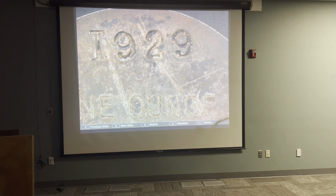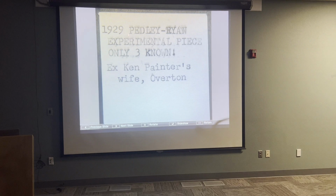But the 1929, you can see the toning down in the letters. It looks like it matches the kind of toning you see down here. So I'm sure it has been there for a long time. It wasn't added later. This is the card that came with it. It said it was part of the Al Overton collection.